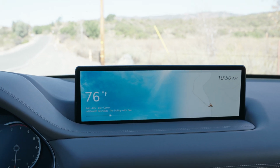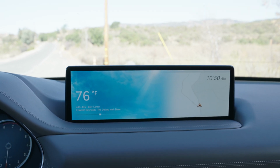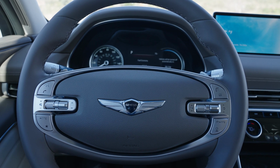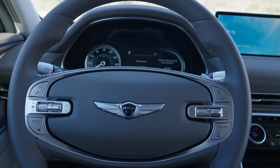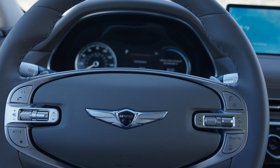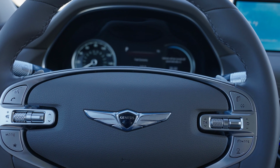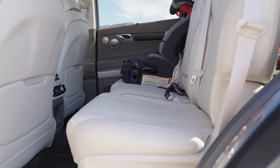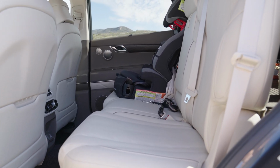Price is $52,800. You get a panoramic roof, ventilated front seats, and a heated steering wheel, as well as the digital key and a wireless phone charger. And the audio system jumps to 21 speakers, and it's the Lexicon unit. Now, those two first trims were rear-wheel drive. The all-wheel drive standard starts at $54,650, but also gets the pano roof.